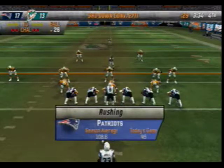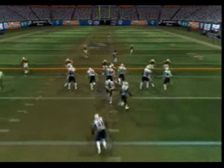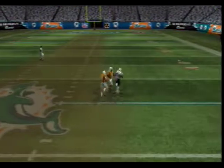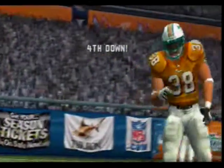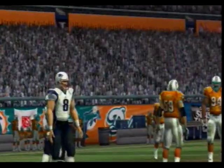Let's go, boys! Arth is the deep back. Play action. With the throw. This one falls incomplete. When you talk about ball control and time of possession, that's not what you want to see.